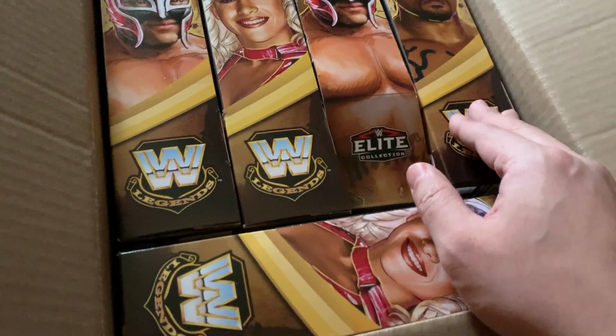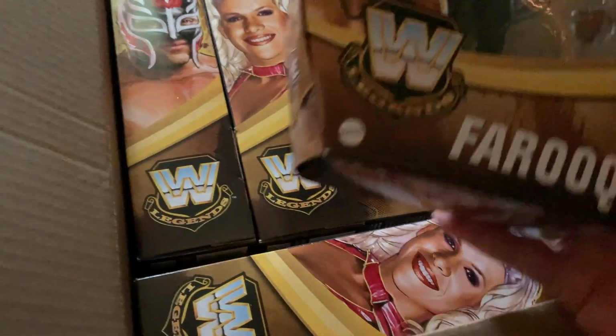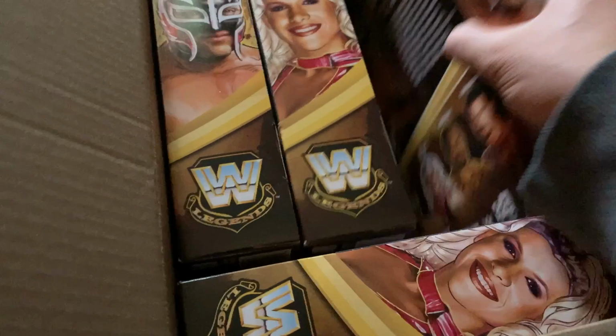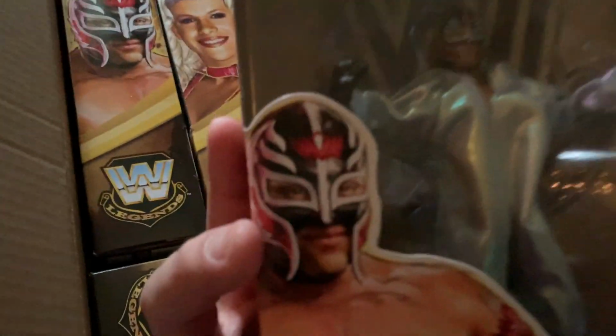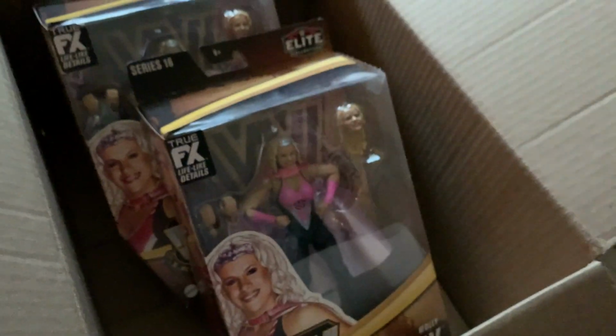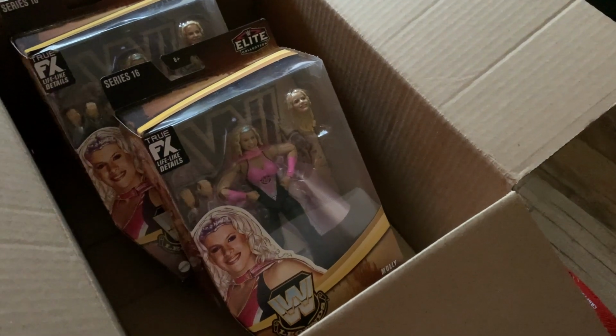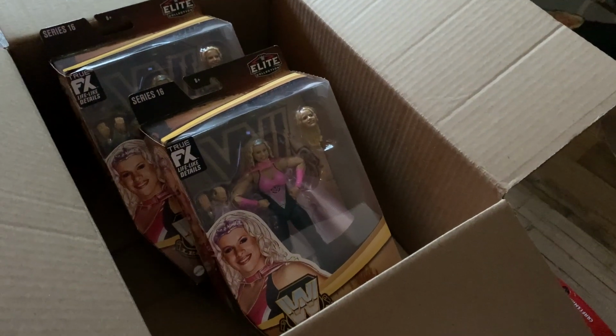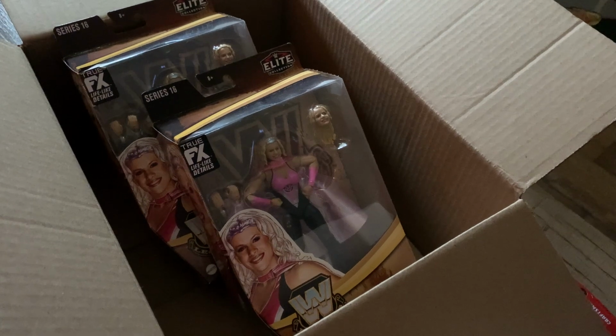I got another Farouk already, just because it comes out to about $5 or $7 or so, which is a steal for these figures. You can't beat that price, and these are pretty cool figures here. We've got two Rays and then Molly Holly. And let's see if we get a Chase. Nope, but still cool. So that's all the packages I have right now. So again, I'm going to keep on recording videos and putting it all together into a giant package call. But again, stay tuned for the next clip.